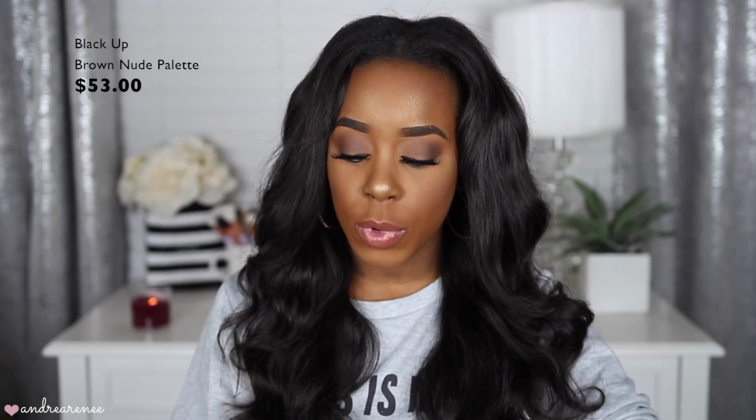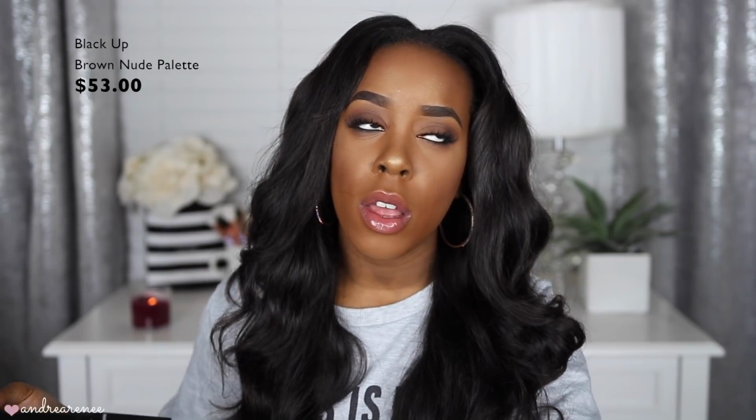Now I did see these in Sephora, and these are a little bit pricey, y'all. These are pricey. I first saw this when I went to Sephora about a couple of weeks back. I saw this in Sephora, and then a week or two after, which is this week, I received these in the mail. So after that, I received these and I was like, yes, because they're kind of pricey in Sephora. So thank you so much, Black Up, for sending me these.